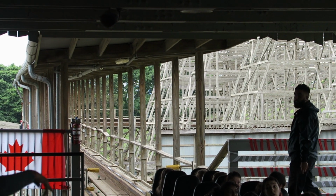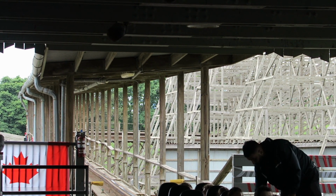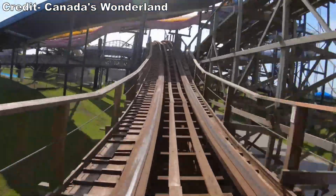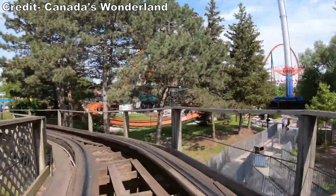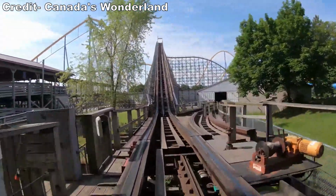After the employees check your restraint, I would recommend holding onto the lap bar during the coaster, or the bumpy valleys can cause it to lower further. It won't really impact how much airtime you get on this coaster, but if you get stapled by the ride, it can cause the jackhammering to be more uncomfortable. Once dispatched, you round a 180-degree turn and head up the 90-foot or 27-meter tall lift hill.